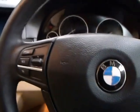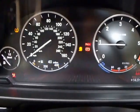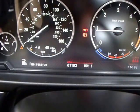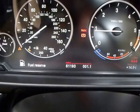Let's jump inside it. Start it up. You can see next service June 2017, 12,000 miles on March 2017, mileage 61,000, which may increase slightly depending on number of test drives, etc.